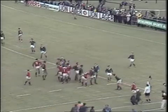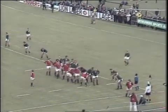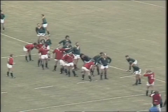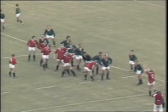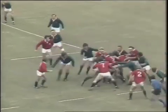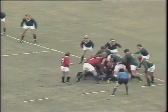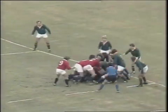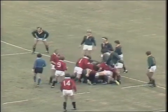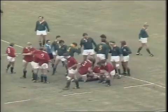And the players obviously having a little trouble there with the wet, slippery ball. You can't tap the ball in weather conditions like these. That's looking and courting disaster. Jeff Squire driving in. Lions back row so effective at this maul. And once again, the ball buried in the pile of players. Tremendous pressure for South Africa.